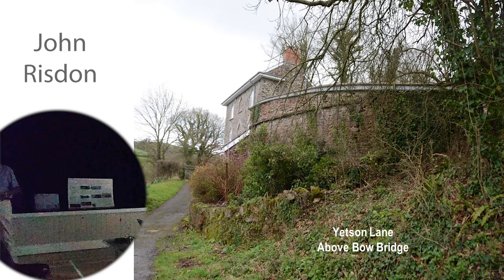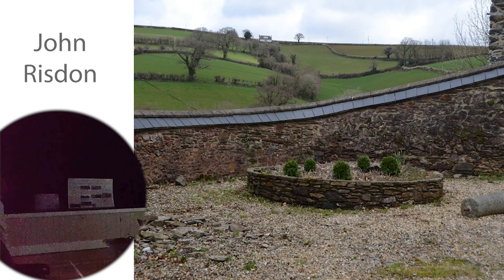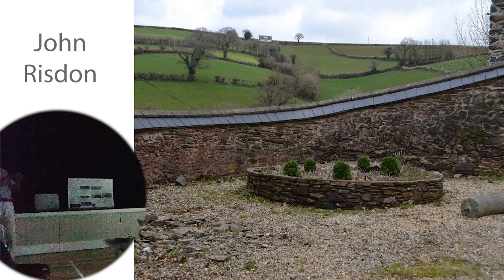I've come back up to Bow Bridge and turned up the hill a little bit as though I'm coming up towards Blackawton. And this is the remnants of another lime kiln here. The lime burner's cottage there next door to it. And then we're going to go up into the garden and where the car park is today for this house. This is Yetson Lane above Bow Bridge, and there is the top of the chamber. The road is on the other side of that wall.